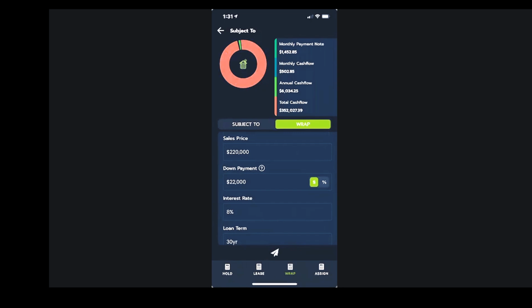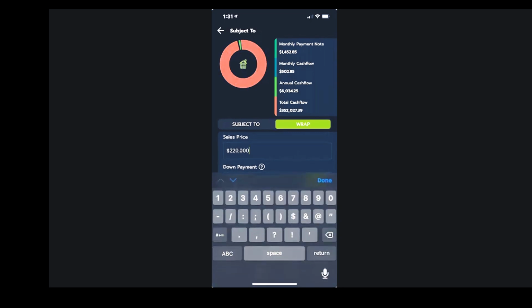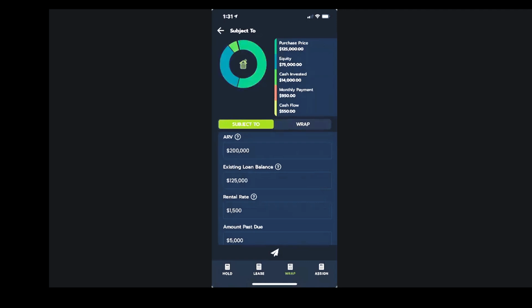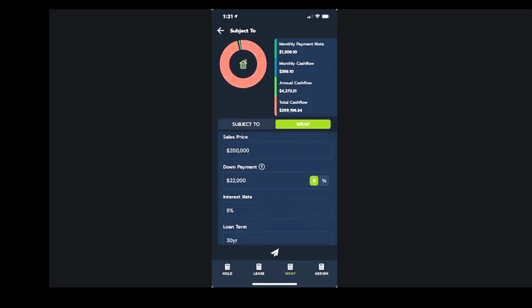We're going to maybe sell this on for sale by owner on Craigslist, Facebook, whatever the case may be, and we're actually going to sell this property for $200,000. Now we're looking for a 10% down payment, so we're going to collect $22,000, and we have to, because we spent $14,000 to acquire this property, so we have to make some profit. So 10% would be $22,000.